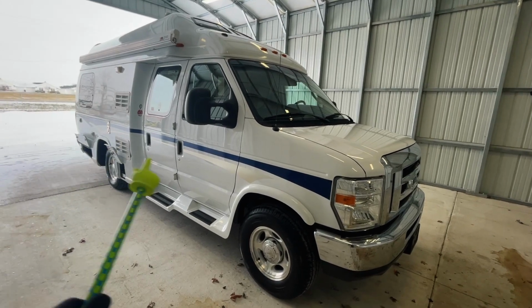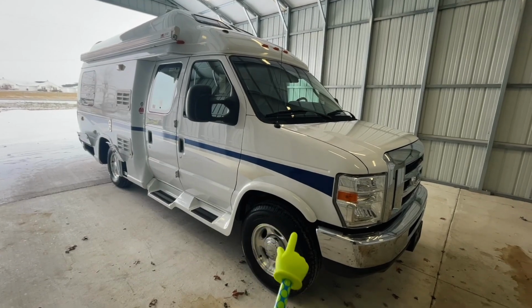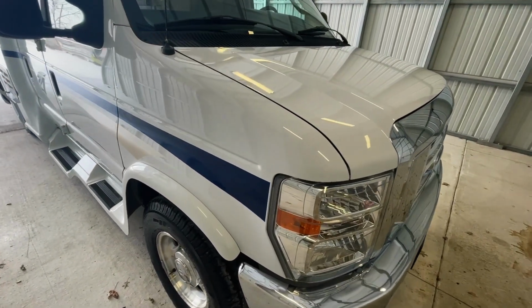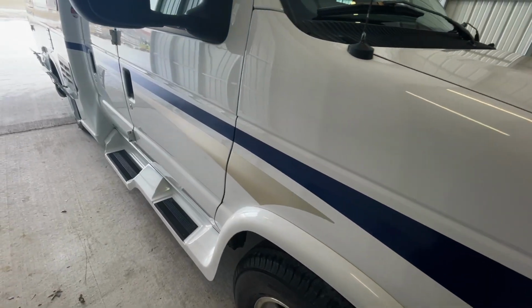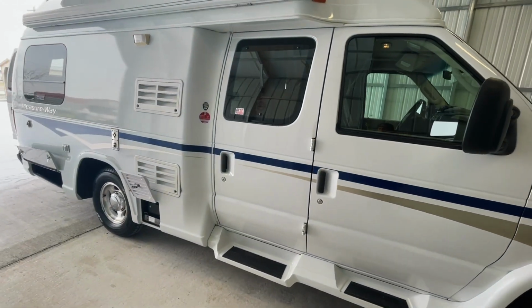This RV measures 20.5 feet bumper to bumper and has an 11-foot manual Fiamma awning. It has tires with an 1819 date code. This RV is built on a Ford E350 chassis with a 5.4 liter V8 engine with just over 63,000 miles.